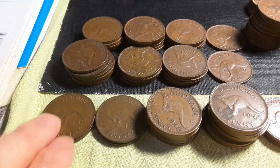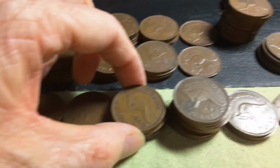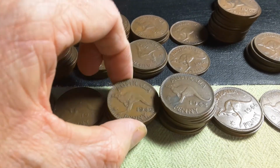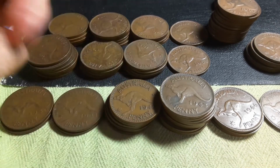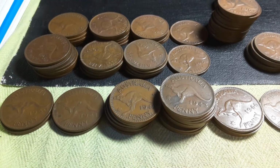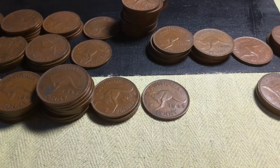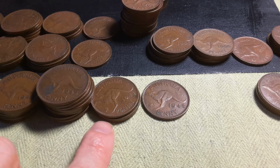Then we have the 40s, so 40, 41, 42 and 43 come in different mints and different varieties. So this is the Indian one. Then we just have the normal Kangaroo one there. There are differences in the actual Kangaroos. Then we have 44, 45, in which production was reduced because that was the close of the Second World War, so a lot of the American troops moved off. I think there's only about 10 million.